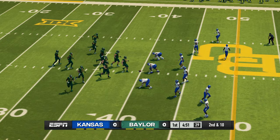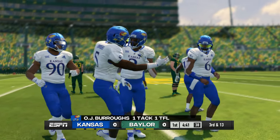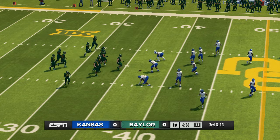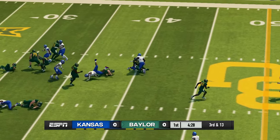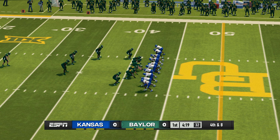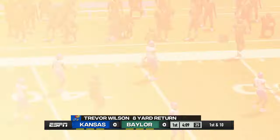From their own 40-yard line, second down. And he tackles him hard at the 37. Quickly. The punt upcoming, and they're going to come after this one. Looking for the corner. Knocked out of bounds, right around the 32-yard line.